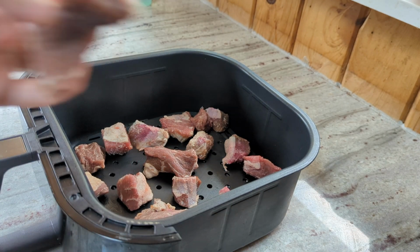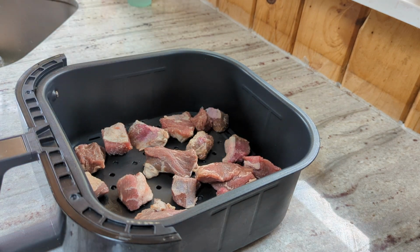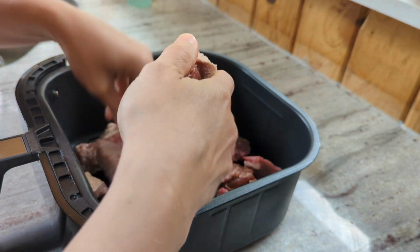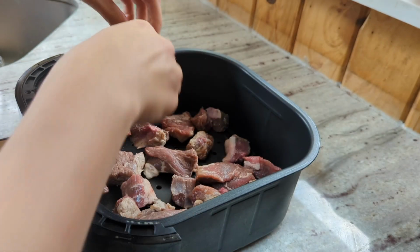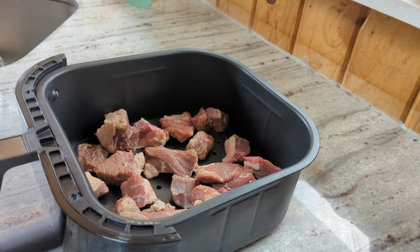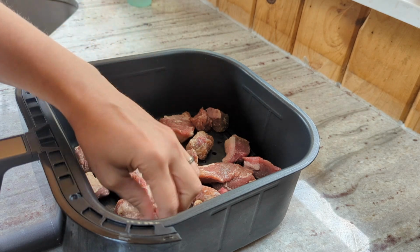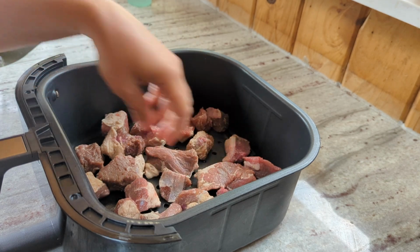It's always a trick with air frying beef to get it even somewhat crispy without way overcooking it. That's the hard thing about air frying steak. Chicken works a lot better because you can cook it for a really long time and get it really nice and crispy, but with beef it just doesn't work out that great. So these are a little bit frozen still, which I think will help because it'll give it more time to cook and get crispy on the outside without way overcooking the center.